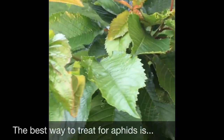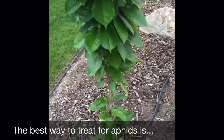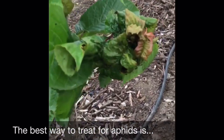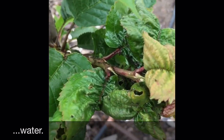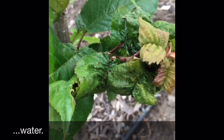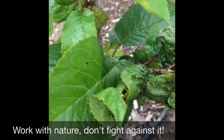But the best thing to do with an aphid infestation like this is to pull out the hose, get a nozzle that can spray it pretty strong, and just wash all these aphids off really good. Wash all the honeydew off, knock off all the ants. And if you do that, you might have to do it a couple times.